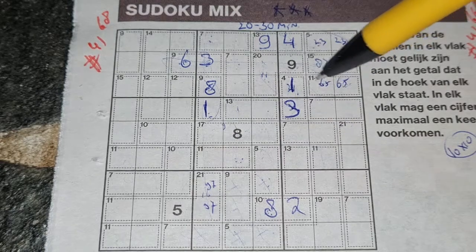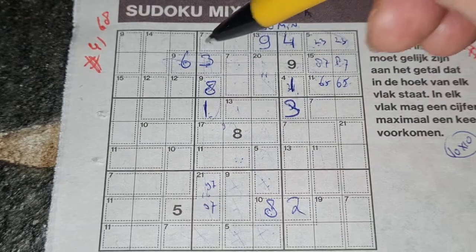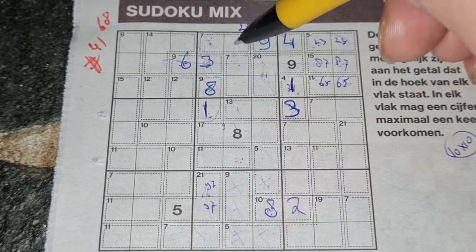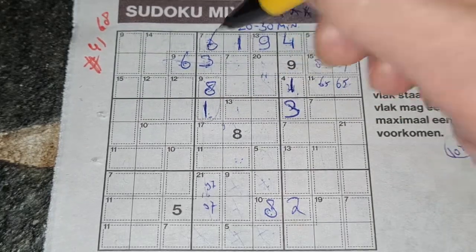So we have a 6 in one of those two boxes in this row, and a 6 in the second row. So in the first row, the only place left for the 6 should be here in the box of 7. The combination will be 6 plus 1. We have a 1 there, so no 1 there. 1 should be here, and a 6 goes there.